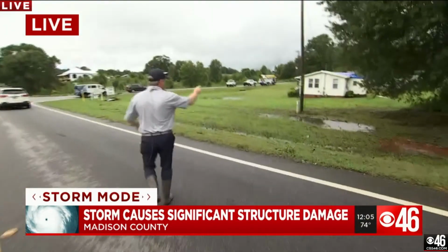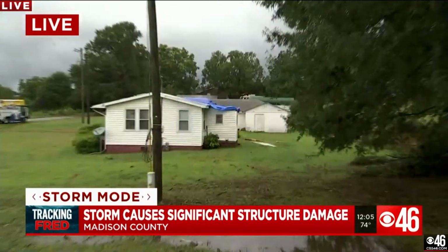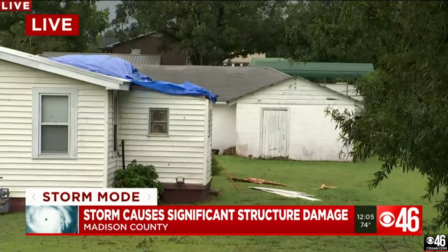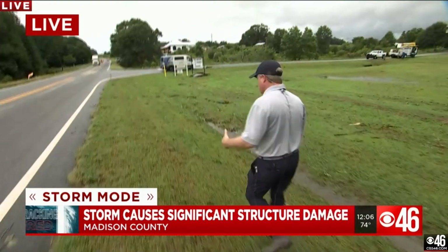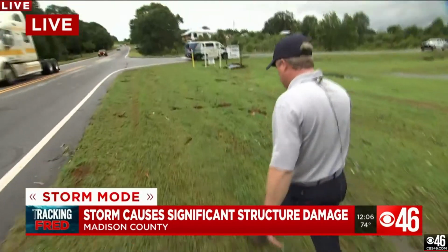Okay, so this home right here, they have the blue tarp they've already got up, but they had some damage to their roof as well with some of the debris, and their roof actually ripped off in that area is what we've been told. And there were fire crews that just left this scene a short while ago. There's been electrical crews out here too, restoring power because they were without power for some time as well.